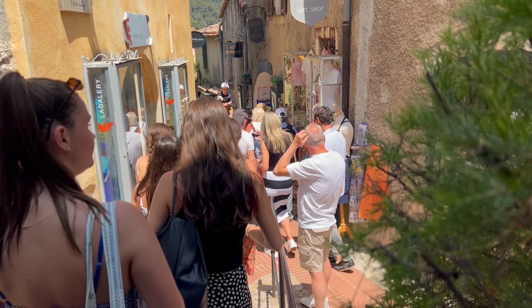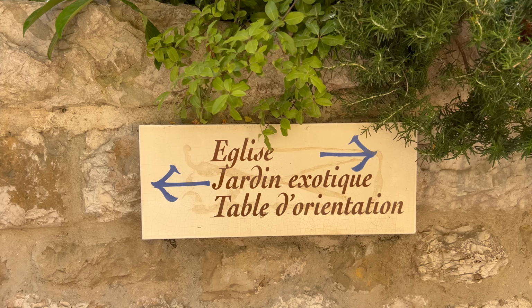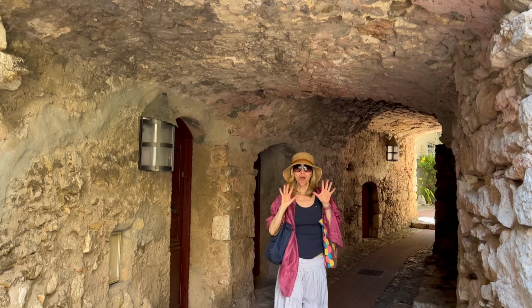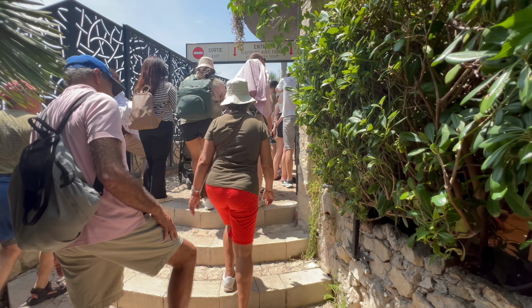We're chasing views today, and Eze Village is one of the best spots for it on the Riviera, especially at its exotic garden. So even if you're not a plant person, trust us, the panorama waiting up there is worth every step.